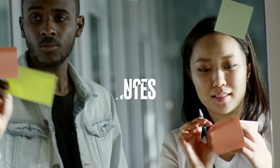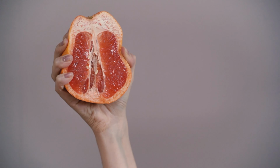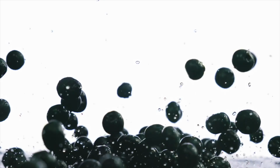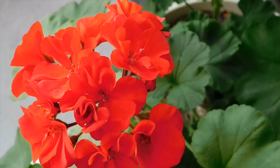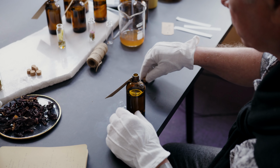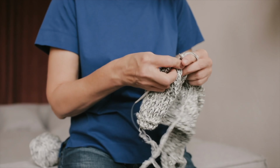Now let's get into these notes. In the opening, you're gonna get hit with some lime, mint, grapefruit, lavender, and pineapple. In the mid, you have juniper berries, black pepper, rosemary, geranium, and frankincense. In the base, you have ambroxan, oak moss, vetiver, tonka bean, and cashmere.